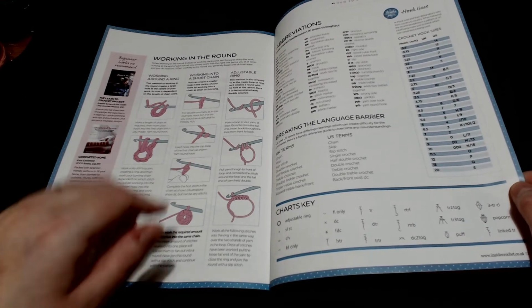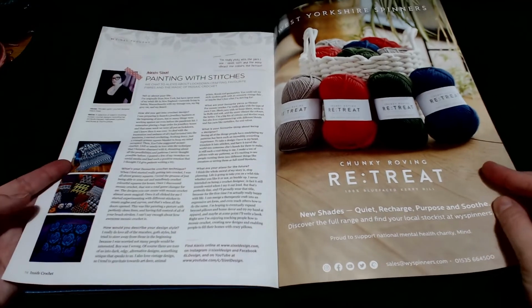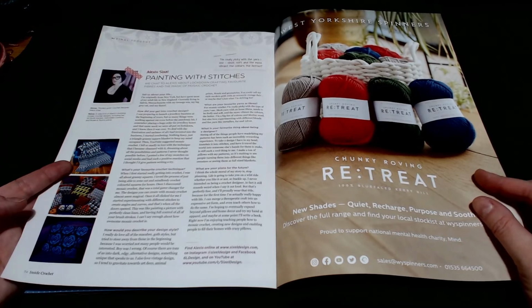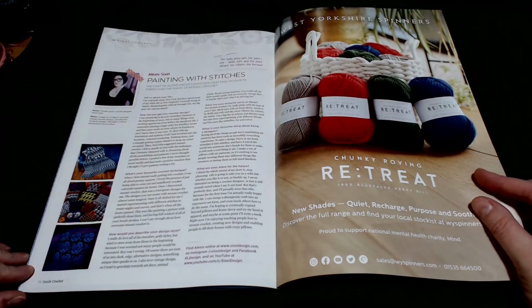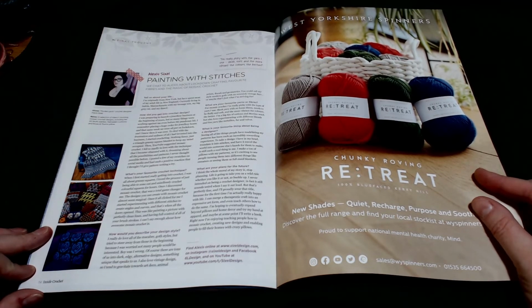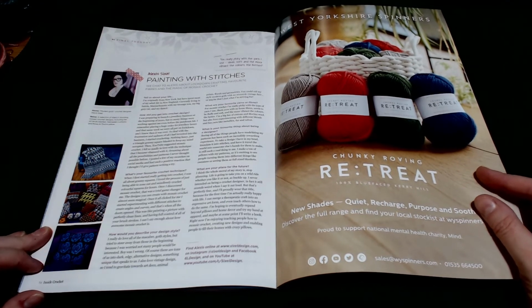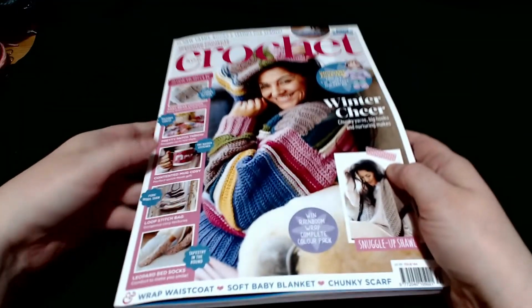Right, also within the book they've got their chart keys and everything else that you will need to know to understand their patterns. And the last little section here is a painting with stitches. Oh, let's have a look. And they're talking about one of the creators here, and what does she make and how does she make it. So she is actually using mosaic crochet. What is it? It's taking on a life of its own, the mosaic, isn't it? Check my other videos this week to understand why, or the live from Tuesday night.